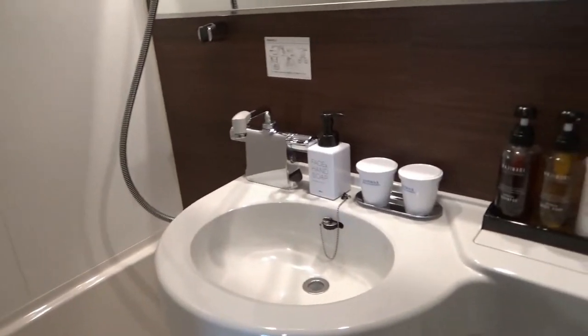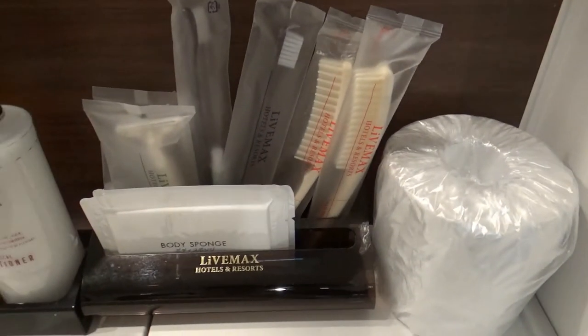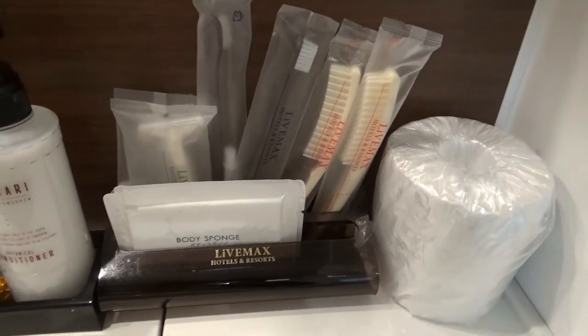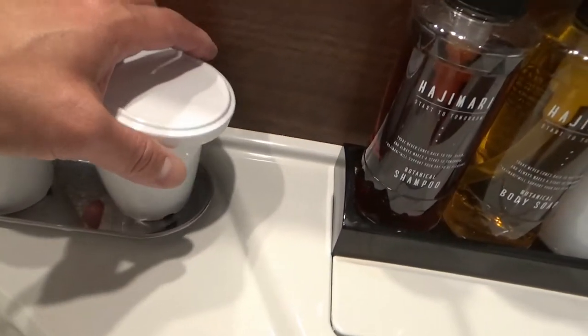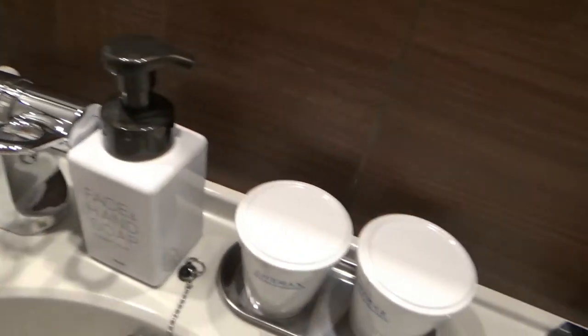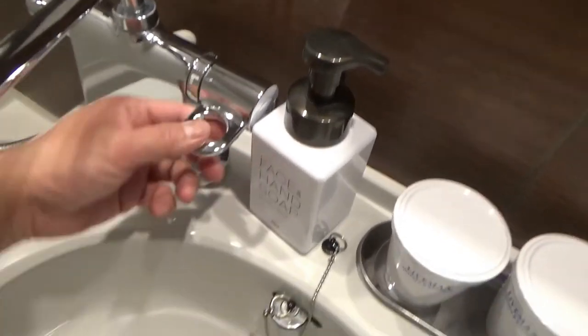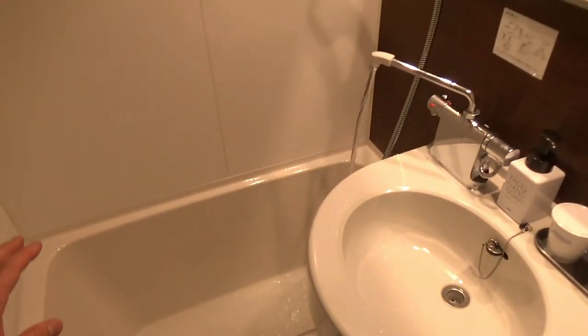I think I'll shower. Oh, typical Japanese washlet. Super clean. Plenty of towels. Toothbrushes, brushes, razors, shampoo. What's this? Oh, cups. Face wash. Okay, that's for the shower. For shower and faucet. Okay. Garbage can. Sorry about the noise, guys.